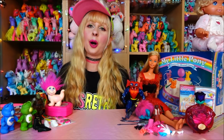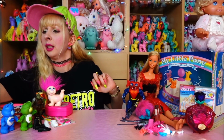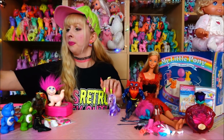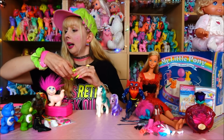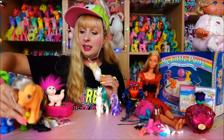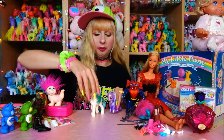And I think the last things are My Little Ponies, because I was so happy that I found some My Little Ponies that I wanted to buy that I didn't have. So all from different vendors. A G4, a G2, and 2 G1 ponies. I don't know, let's start, put them aside here. Let's start with the G4.